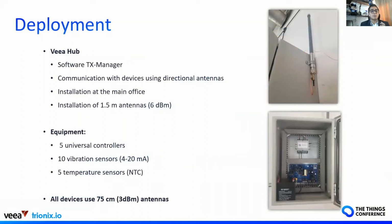The deployment of this project considers 2 parts. First, the Veea hub, and second, the equipment. The Veea hub has a Trionix Manager application installed, which is in charge of managing the devices, the information, and the platform. The communication between the Veea hub and the controllers is done by using directional antennas. The device was installed in the main office, since it is the central point of the industrial park, and we use 1.5 meter antennas of 6 dBm in order to boost the RF signal.